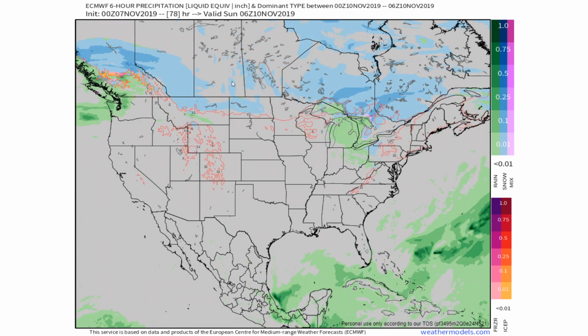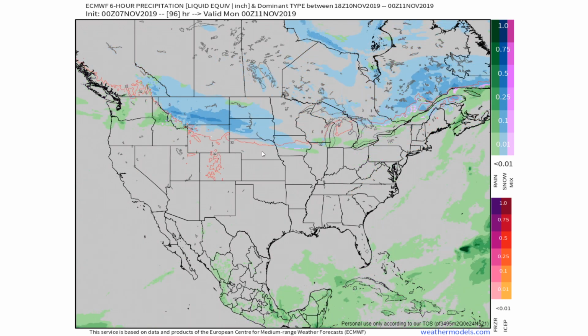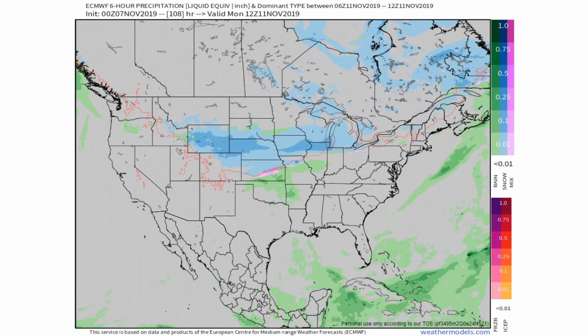But that was just one little clipper. Now the next clipper is coming in, and this is the big deal. This is the big system. As this next clipper comes down over Montana and North Dakota by Sunday morning, you're going to see it really intensify. By Monday morning, it's over the Great Plains, and then it moves southward. Now, by about Monday 6 a.m. or so, you're going to be seeing this band or this rain snow line develop, and that indicates a strengthening low pressure where it's meeting with this warm air, and that can really strengthen a low pressure.